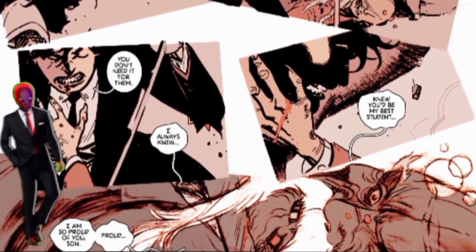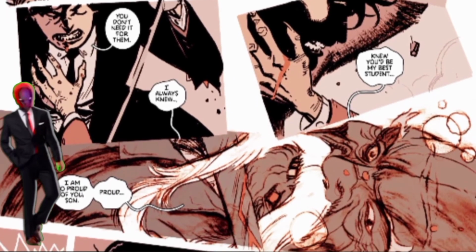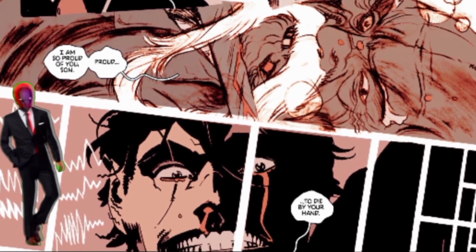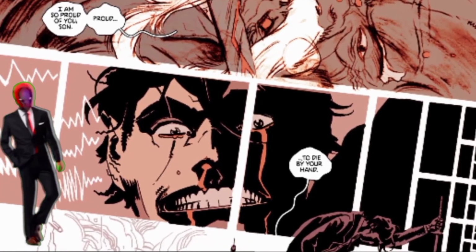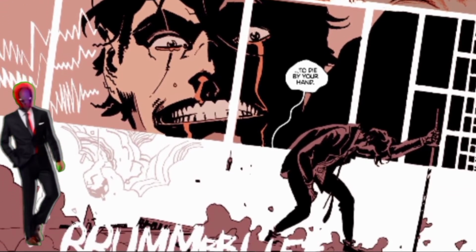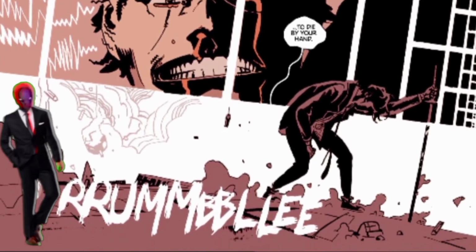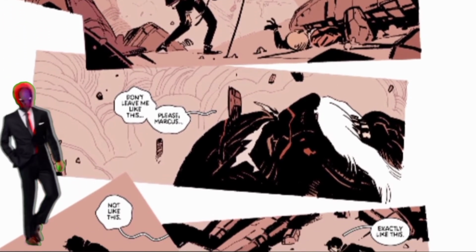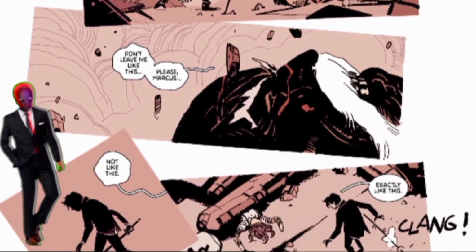And he calls him his son as well. And Marcus is talking to Saya as well, saying that her family's dead, that she has no one to impress, so why go through with keeping Master Lin alive after everything he's done to them? And Marcus decides not to kill Master Lin by his own hands. And Master Lin says not to leave him like this, don't leave me like this, please, Marcus.